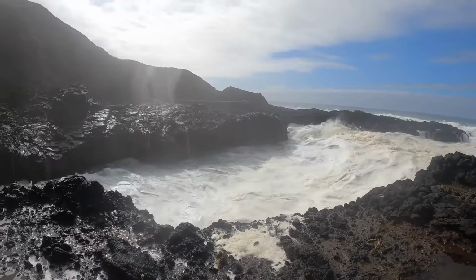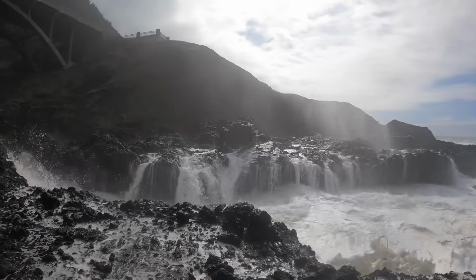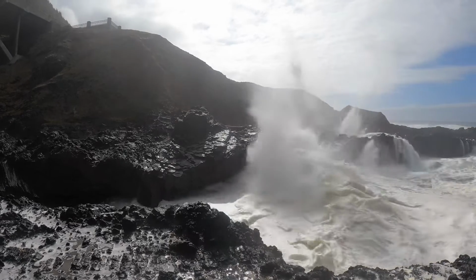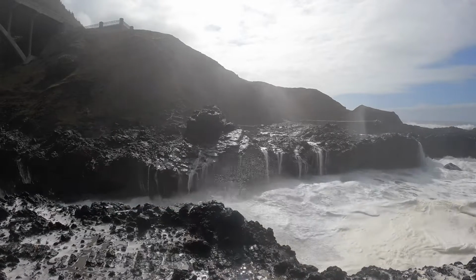Once the wave clears Spouting Horn, it continues into Cook's Chasm, which is similar to Devil's Churn, except this one explodes at the end pretty much every time. Because of the sheer amount of things happening in one spot, with Spouting Horn and Cook's Chasm visible all at once, it's by far where we spend the most amount of time at. Honestly, I could watch it all day because not only is it so satisfying to watch, but each explosion is gonna look a little different from the next.